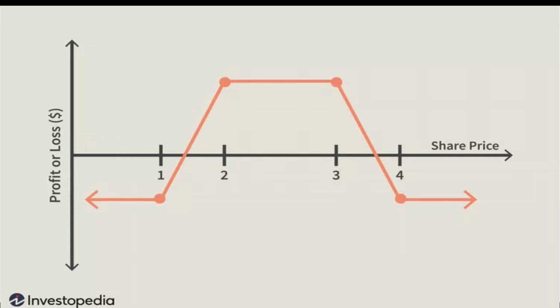As you can see, the graph is kind of in between. There is this portion between around 1.5 to 3.5. That's the range that you are going to be profitable, and that's a wide range. So you will be profitable no matter where the stock ends, anywhere between this 1.5 to 3.5 range. And that's how the Iron Condor works. It basically profits based on the sideways movement.